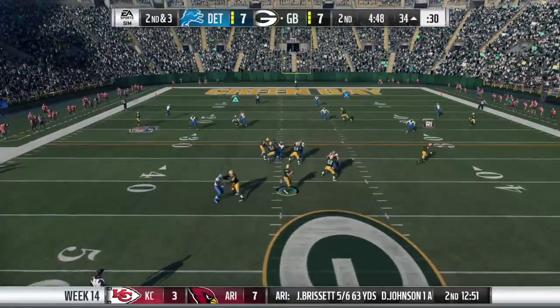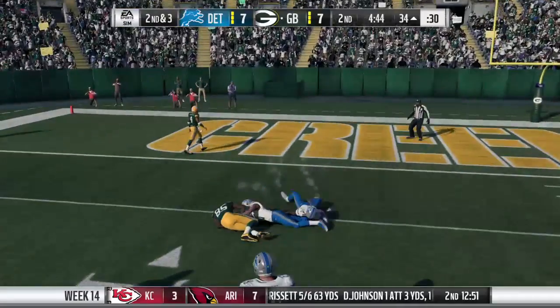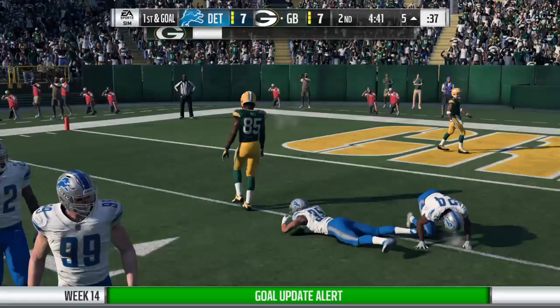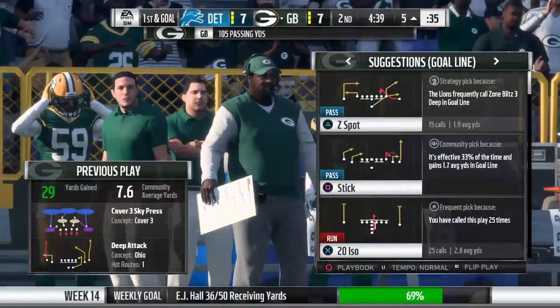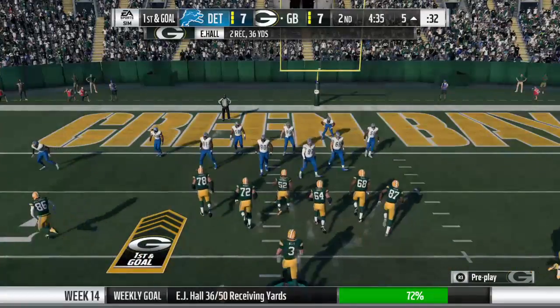Looking to throw on 2nd down. Wells. His throw caught right around the 6. And he gets it all the way down inside the 10 to the 5-yard line. He got 29 yards that time.